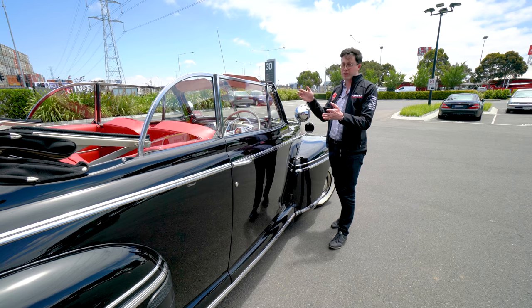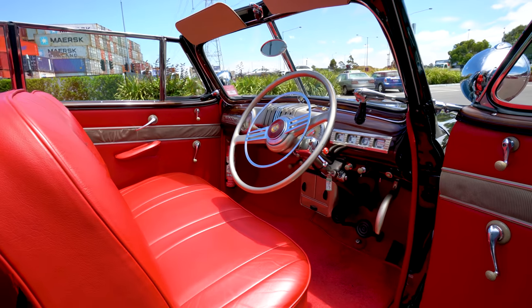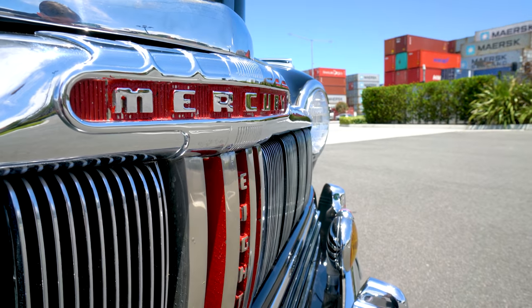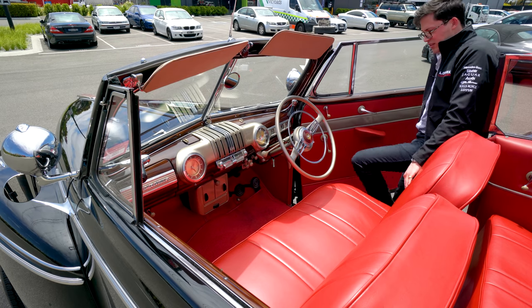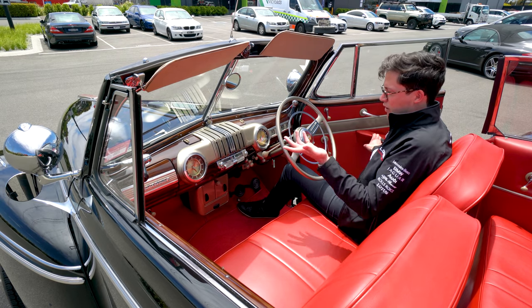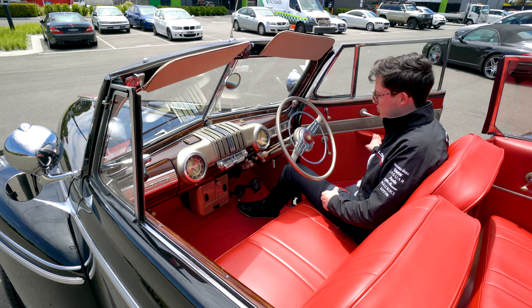With iconic early post-war styling, cutting-edge technology of the day, more chrome than you can poke a stick at, the Mercury 8 was symbolic of an era in American culture which was optimistic and enthusiastic. It's a car full of joy and excess. So let's get this 1940s American icon on the road and see how this piece of Americana goes in a world full of grey German business suits on wheels.